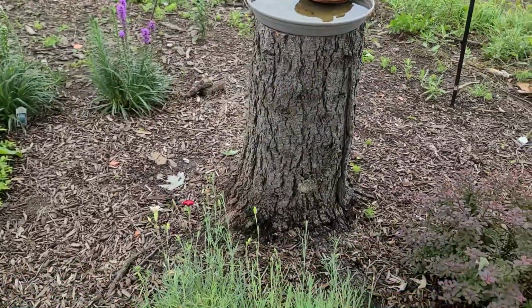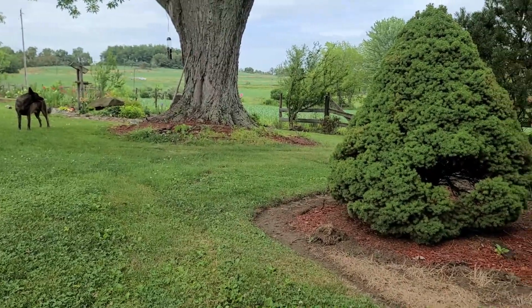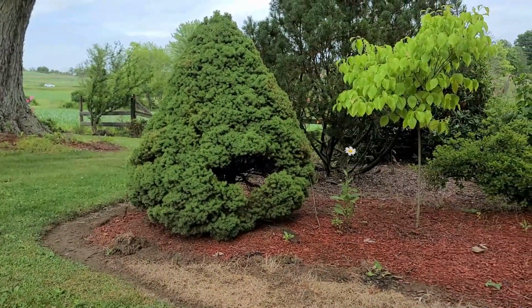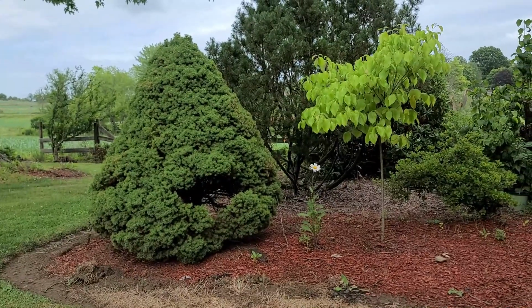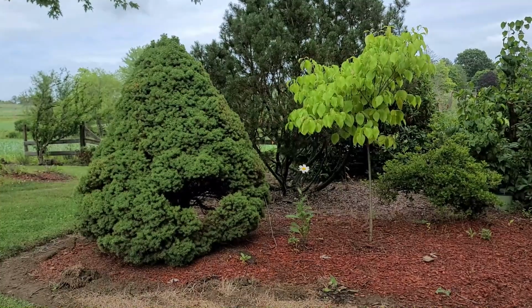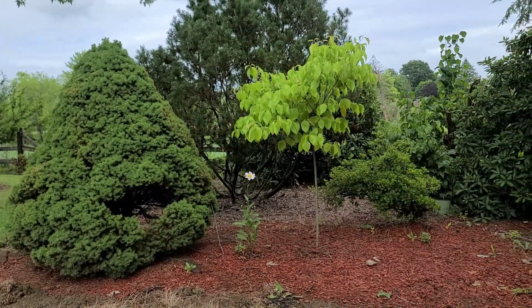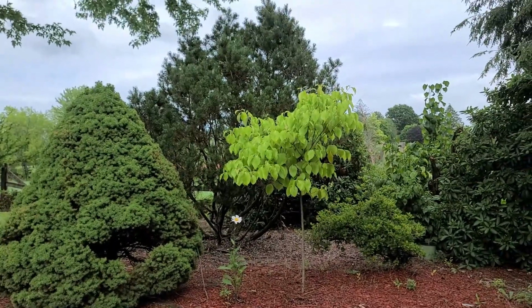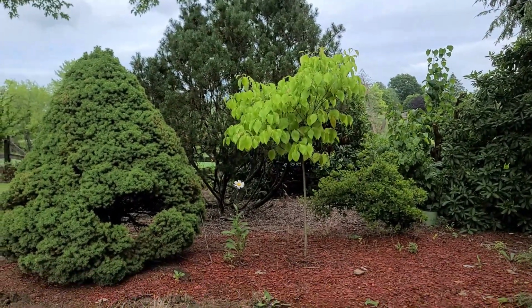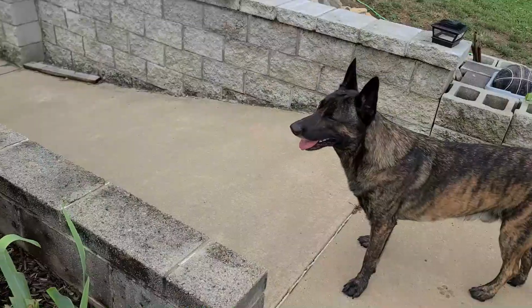But they're also second year from seed, and they're starting to bloom this year. There's not a lot going on in this area, but I still think it looks pretty nice. One little flower, got the dogwood and the dwarf Alberta spruce, the rhododendron in the back and a lilac in the back, as well as an Austrian pine. But I think it looks pretty simple, and I love how that little one flower came up.